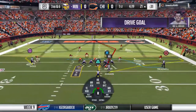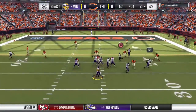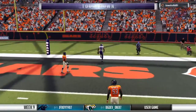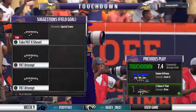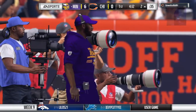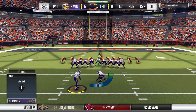Defense thinking pass. They've got the nickel set out on 3rd and 6. He'll look to throw. He's got his man. It's taken in for a Viking touchdown. Trey Burton, his first touchdown on the year. And the Vikings have taken a first-quarter lead.